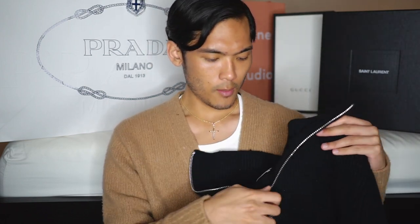Next, maybe I'll just show all the Acne things that I got. So I got this turtleneck piece. I love this one. It just looks great under a coat. More Acne. I got a regular cardigan from Acne. And this one is just a regular thin cardigan. I didn't own a black cardigan until now. So I've been wearing this a lot.